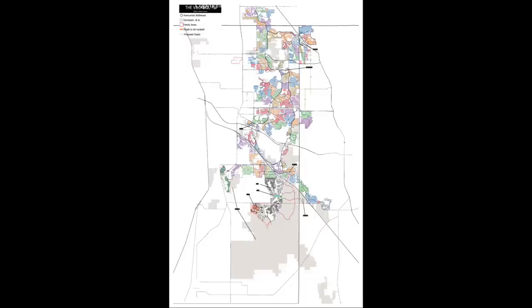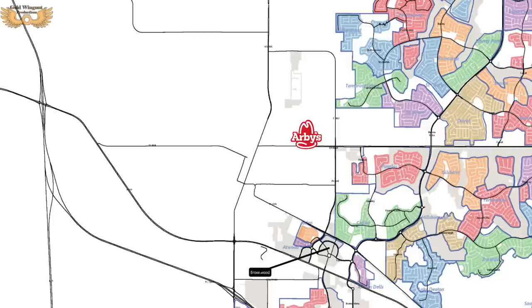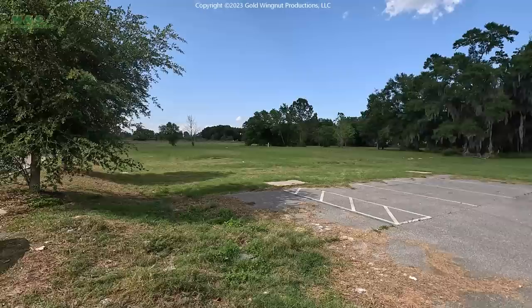Next up, we have a new Arby's coming to town, right here in Wildwood. It'll be at the corner of Powell Road and 466A. With all the things coming in this area, this is going to be a very busy intersection for quite a while to come. This is what the location looks like from the ground.